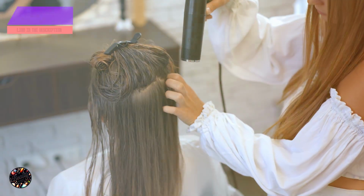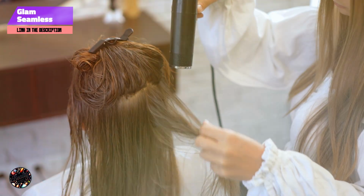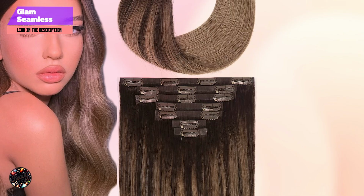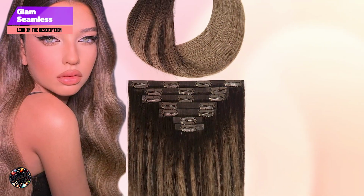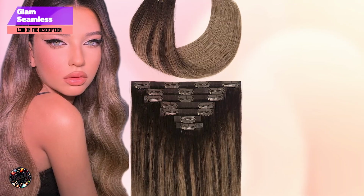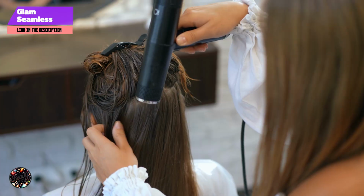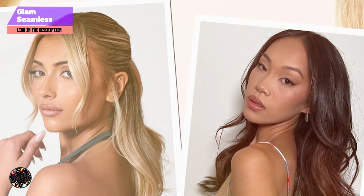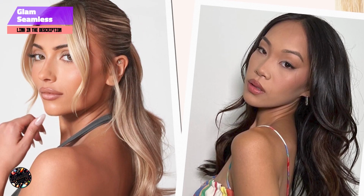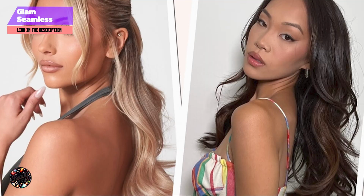And finally, at number 5, we have Glam Seamless. Glam Seamless is a high-end brand offering a range of hair extensions that are perfect for those looking to enhance their locks with ease. Whether you're seeking extra volume or length, Glam Seamless provides 100% Remy human hair extensions designed for comfort and seamless blending. Known for their tape-in and clip-in options, Glam Seamless delivers a natural look with long-lasting results.